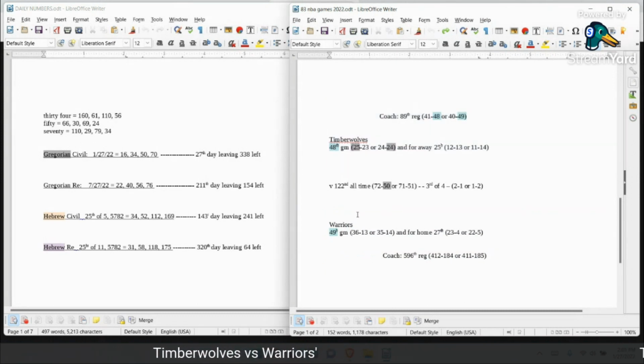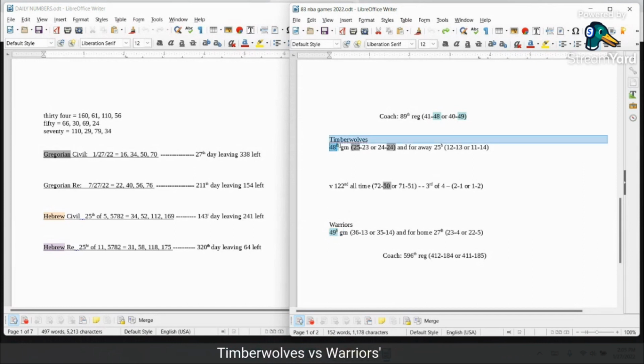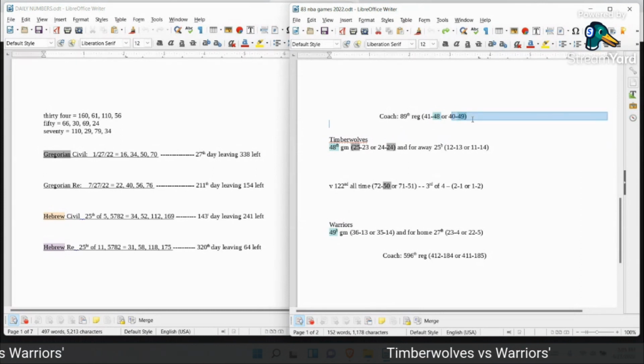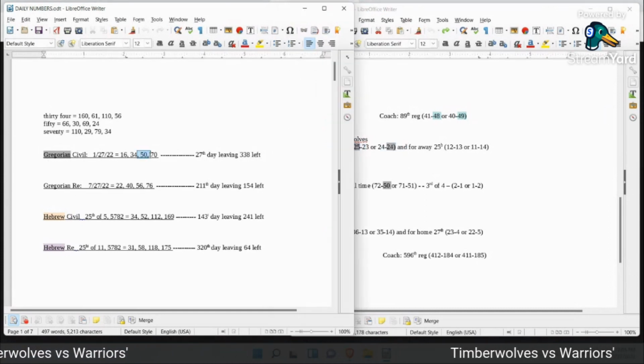All right. So if the Warriors were going to win this game, one thing that I would point to is it's the 49th game for the Warriors. It's the 48th game for the Timberwolves. Timberwolves coach can go from 48 to 49 losses regular season for his career. Timberwolves, they can get their 25th win or their 24th loss. It goes either way. But today has 50 date numerology.